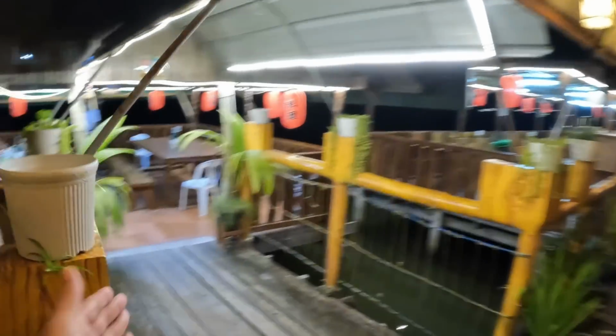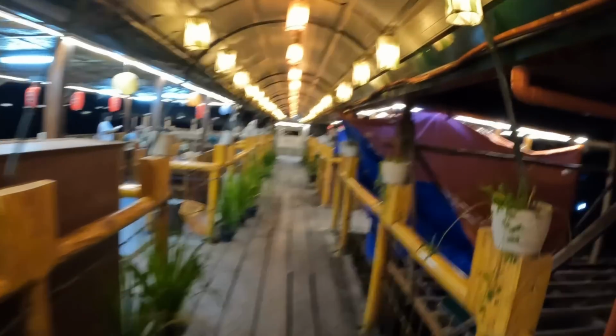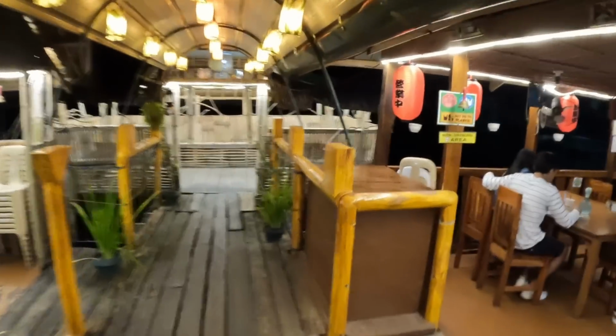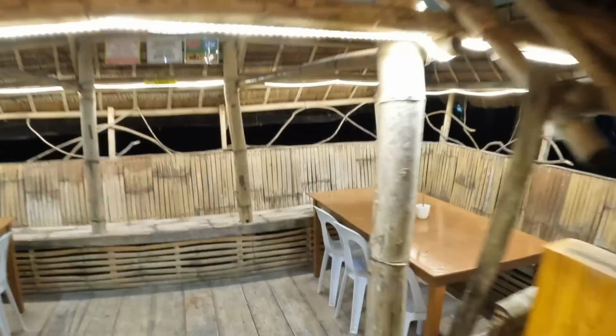Look at this. So each dining area is just another jut off the main walkway. Yeah, and they're building some more right now. Wow, this is so cool. It keeps going. Yeah, it's big. It definitely seats a lot of people. And then look at this down at the end here. Ah, so cool.